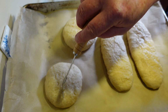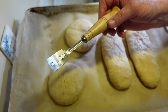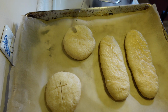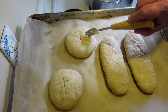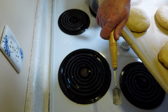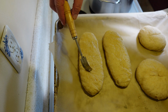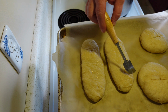Now what you need to do is score. This is called a lame. It's really just an old-fashioned razor blade with a handle, okay? And you're going to go in about 1/4 inch. On the buns, to get a traditional look, we're going to do a crisscross applesauce. And on the rolls, I want to show you, make sure you see it. On the rolls, you're going to do slash, slash, slash.